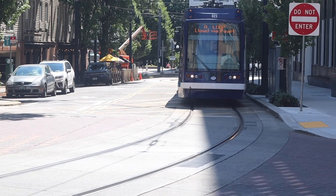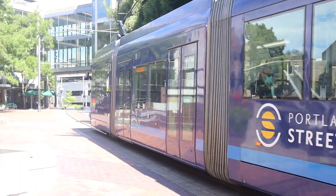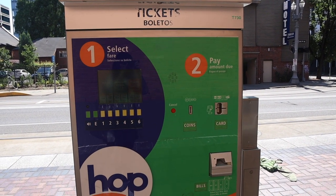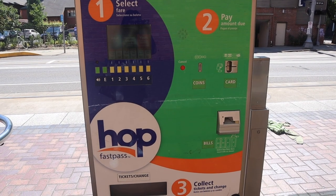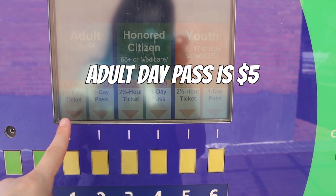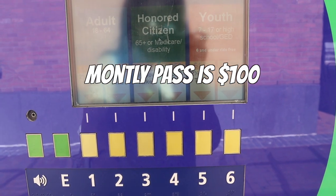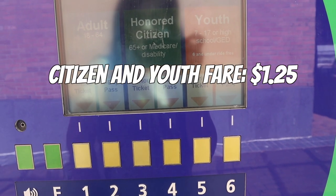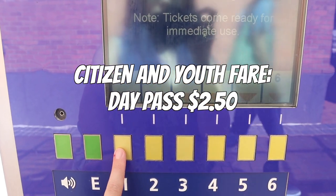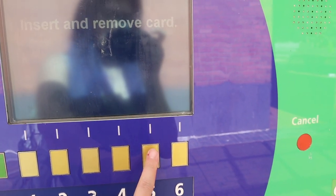Let's talk about the TriMet systems, which includes the bus line, the MAX system, the streetcar, and even the WES commuter rail. For the bus, MAX, and streetcar, each ride fare will be $2.50 for 2.5 hours. The day pass is $5, and the monthly pass is $100. Citizen fare is $1.25, and a day pass is $2.50 per day. And then if they want a monthly pass, it's $28. And the same thing applies to the youth pass as well.